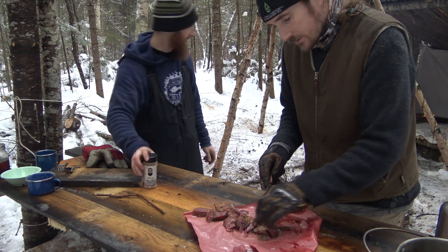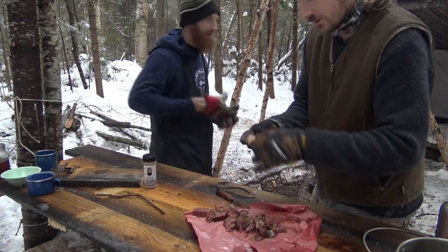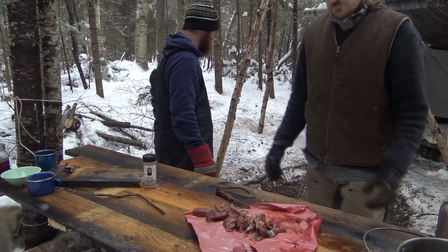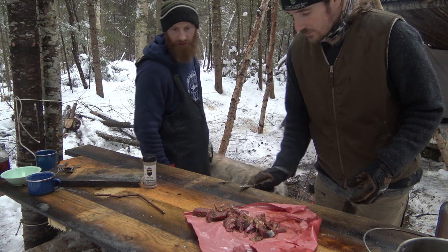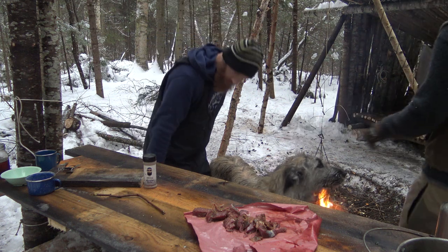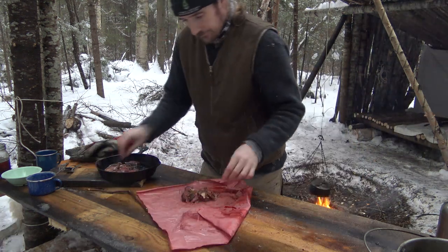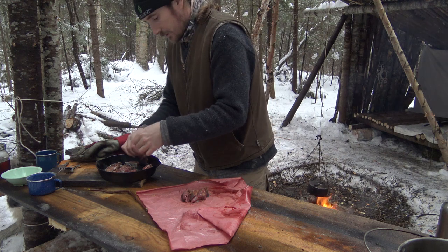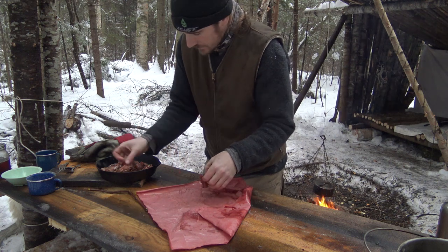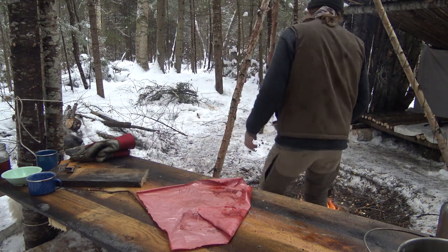Your fingers got seasoned there too. Yeah, I was just going to say, I got venison juice and wadobo on my gloves. Lick your fingers. Cool. So I'm going to put that on there now. Where's the fry pan? We'll get some butter warmed up in that fry pan and start some cooking. All right, got some butter warmed up in the pan. The wadobo spice is on these little medallions, and good to go.